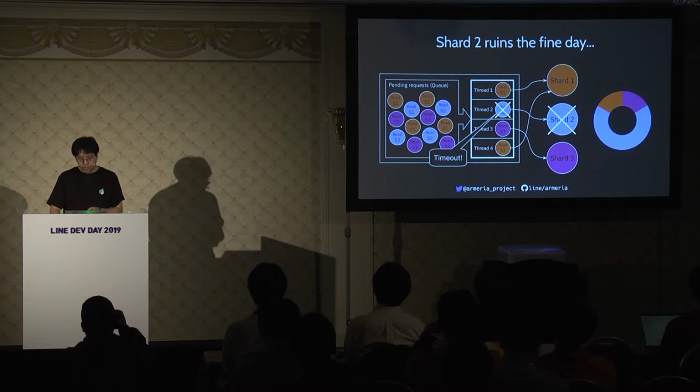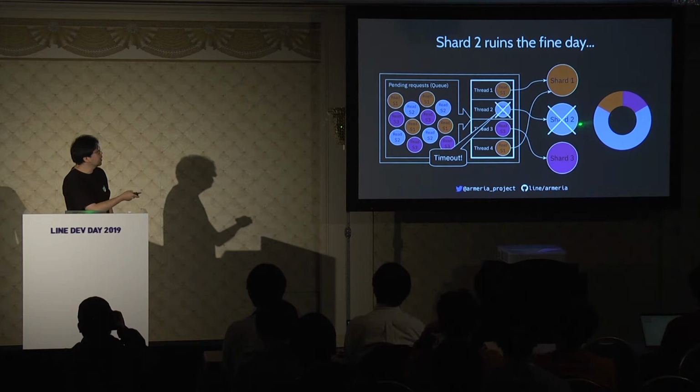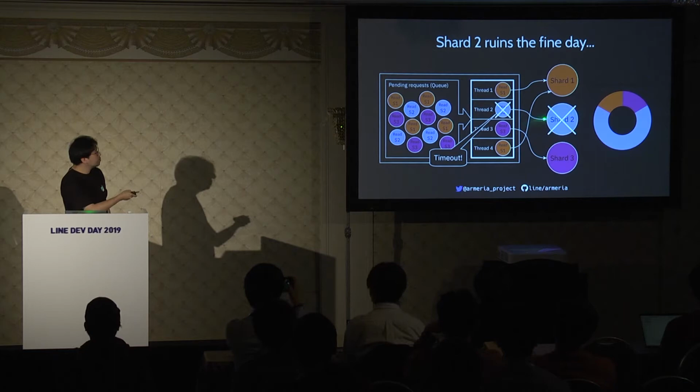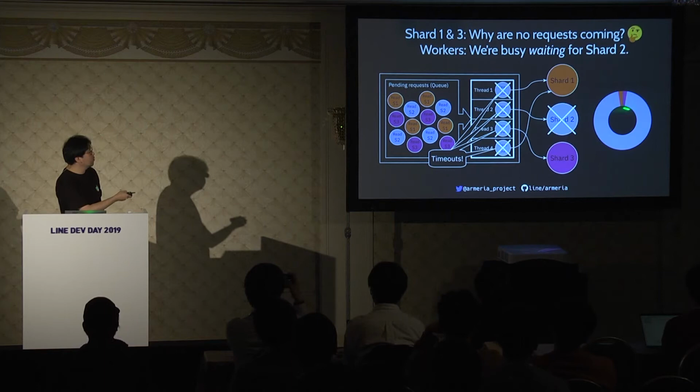However, let's say the second shard, the blue one, is down and it's not responding on time and it's timing out. Then the time spent for the blue shard, the second shard, will take a longer time. As a result, the time spent for the other shards is decreasing, and all worker threads will spend their time waiting for the second shard. So the time spent for the other shards will be very, very small.